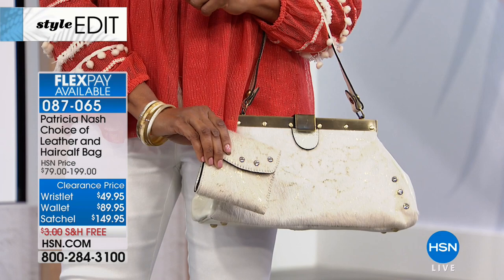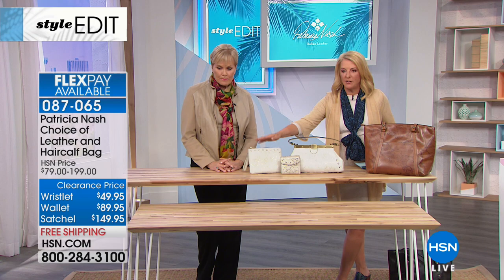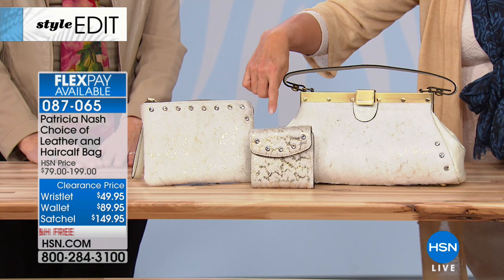And we do have the wristlet out here, or the wallet. So we've got the wallet. So we have all three. Oh, I'm sorry, we have all three available. I apologize, that was my bad. Okay, so here's the wallet. Here's the wristlet. And here is the frame satchel. And everything's at a clearance price, too.